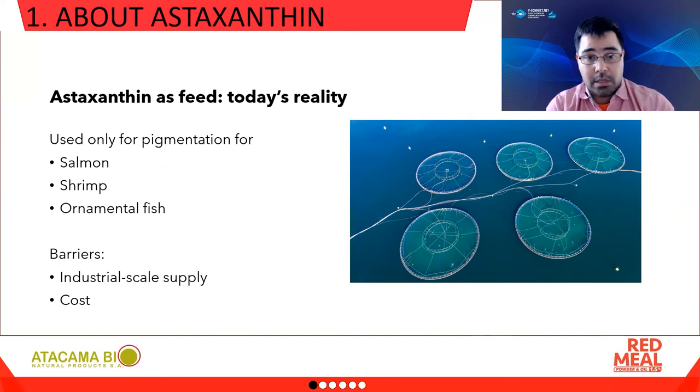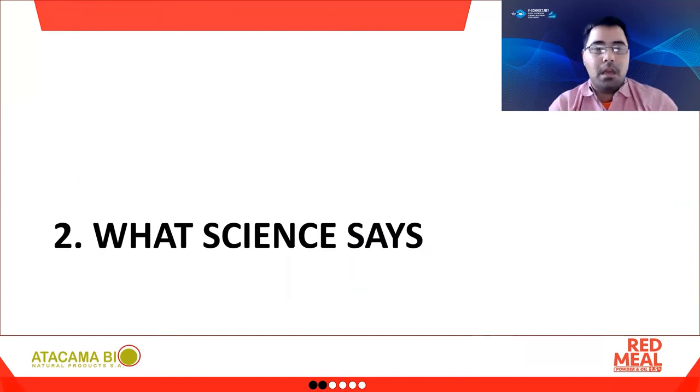We noted this as an opportunity, and we decided to bridge this gap and make microalgae astaxanthin a real alternative for animal nutrition. This brought us to study the topic in depth. In the following slides, I will summarize what science says about the effects of natural astaxanthin as an animal feed.